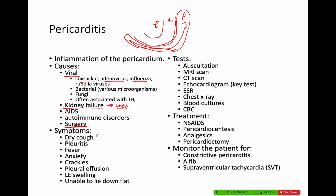So what do we look for? A dry cough, symptoms that look like pleuritis. Pleuritis is an inflammation of the pleura, and that's not exactly what's happening here. We have an inflammation of the lining around the heart, which is near the pleura. So it can look like pleuritis, where when your patient takes a deep breath, they have pain. That's the classic sign of pleuritis. But what's actually happening is not a pleuritis.